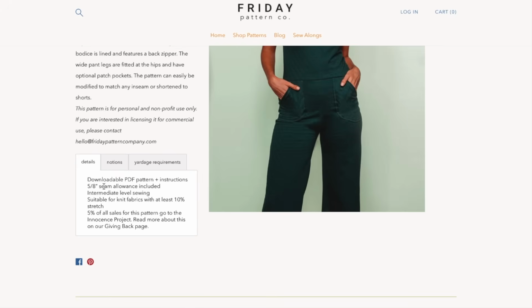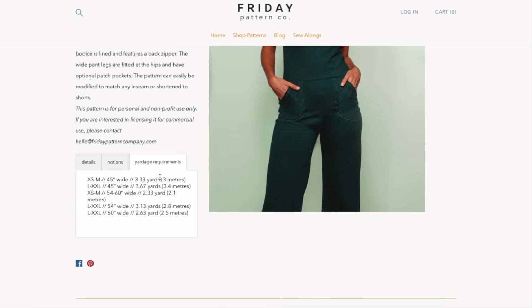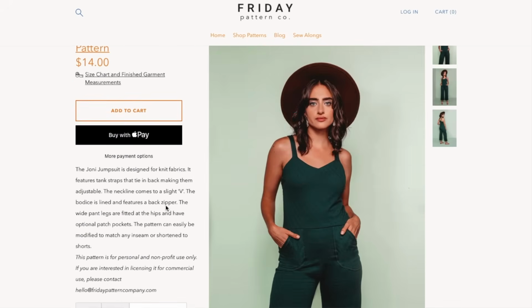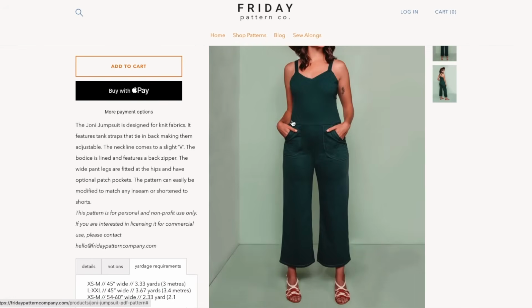PDF, 5/8 seam allowance, intermediate, 10% stretch fabrics, a zipper, 2 5/8 to 3 2/3. Oh, goodness. Okay. No line drawing? No line drawing. But this hits pretty low. That's her belly button, right there. So I don't know how flattering that would be on everyone.